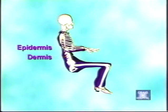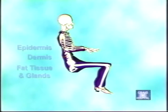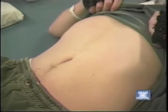Now, how much protection these skin layers offer really depends on your own body weight. If you're underweight, these layers may be thinner than usual and not protecting your body as well. If you're overweight, the extra weight may put more pressure on the skin layers. Healthy skin is smooth, with no breaks in the surface. It is warm, not hot or red, and neither dry and flaky, nor moist and wrinkled. Healthy skin is a mirror of a healthy body.